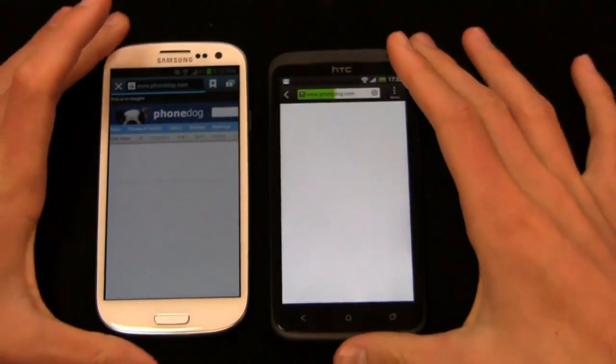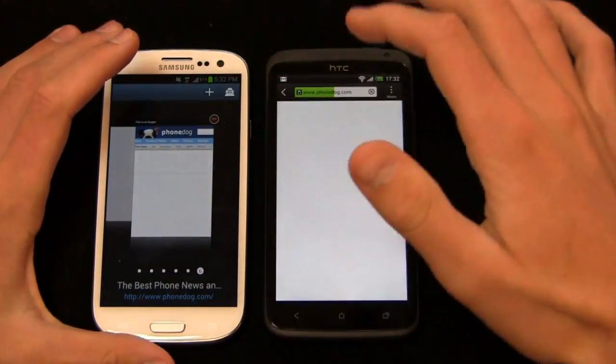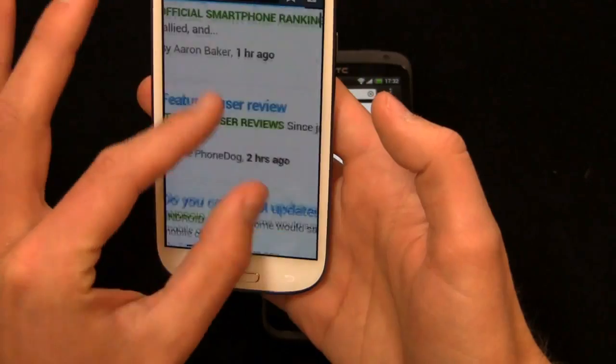Phonedog.com. Pinch to zoom, very responsive on both of these. You're going to see the option for your windows there, your browser windows, so I can easily see those and scroll back and forth between them. Likewise over here, scroll all the way up. Once it's loaded, I'll show you those as well. Pinch to zoom, very responsive over on this device.